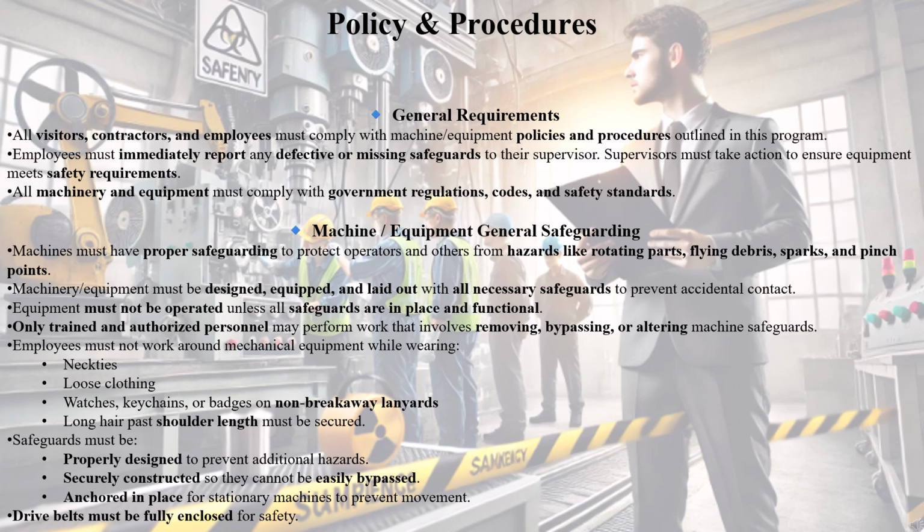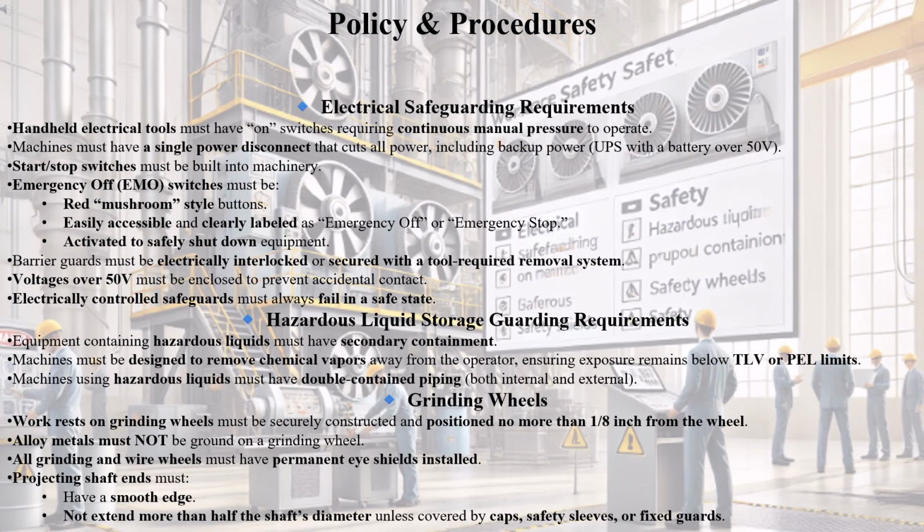Additionally, any stationary machinery should be anchored to prevent movement, and all drive belts must be fully enclosed. By following these policies and procedures, we can maintain a safe and compliant workplace for everyone. In this section, we will cover electrical safeguarding, hazardous liquid storage, and grinding wheel safety requirements.